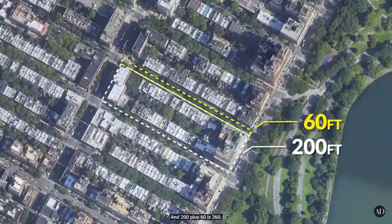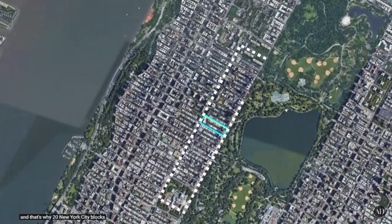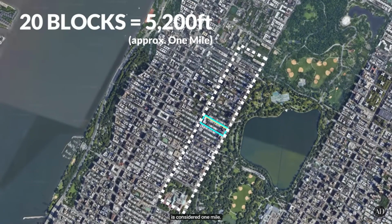And 200 plus 60 is 260, and if you multiply that by 20, you pretty much get a mile, and that's why 20 New York City blocks is considered 1 mile.